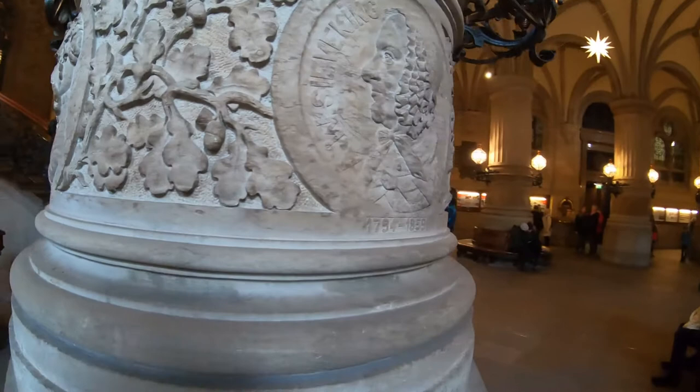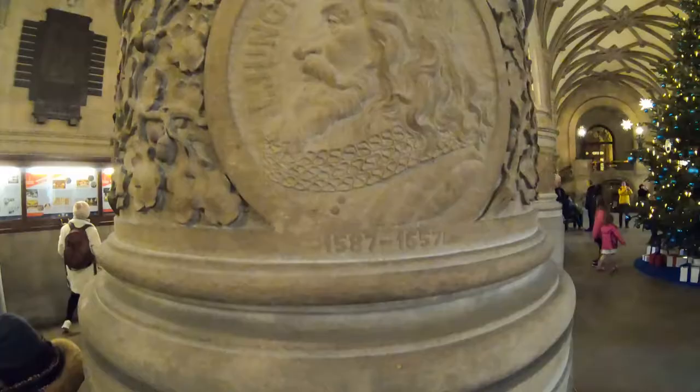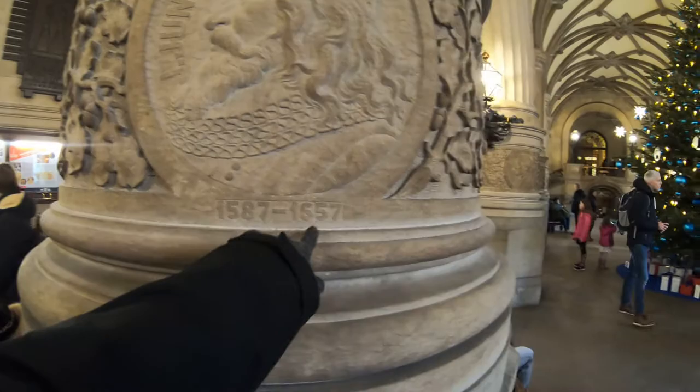How's that for some history? He was the mayor between 1794 and 1859. Very ancient. 1587 to 1657. Check out the Alster.